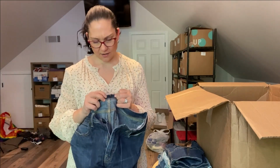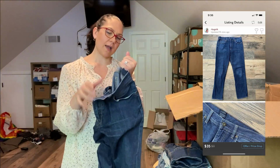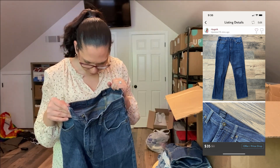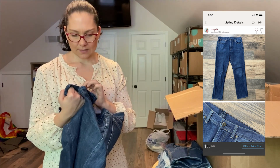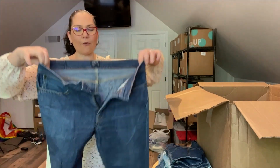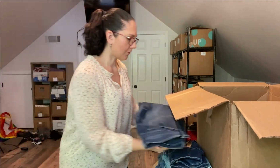These are J. Crew. Yeah, J. Crew the Sutton. They're a size 31 by 30. And I don't see a fabric tag on this one either, which unfortunately, guys, maybe not. I was going to say, sometimes ThredUp, when things are missing tags, that's a good reason for them to not list them. These are from fall 2016. These are men's. Lucky so far.